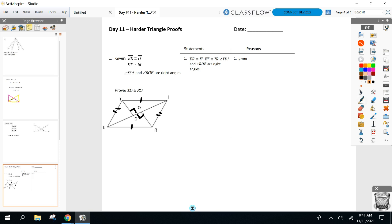Look at the proof statement. I'm asking you to prove line segment TD congruent to line segment RO. And we've been here, this unit, right? No way are those line segments going to be congruent unless I do what first? Prove the triangle. Thank you. Prove the triangles congruent, and then do CPCTC. Are we all in agreement there? I got to prove a set of triangles that contain TD and RO, and then at the end I could say they're congruent by CPCTC.